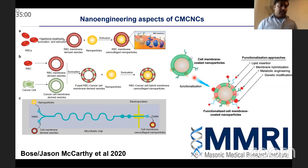The recent advancement, and presently we are working in this area of advanced nano engineering, because it is not just coating the particles, we can mix two cells to acquire two functions. For example, if you want the particle to long circulate as well as home to the cancer, then you must fuse two cells like RBC and cancer. And there is a lot of study going on, as well as a lot of synthetic chemistries incorporated on the surface. Like you can insert lipids with targeting peptides or targeting ligands, or you can use metabolomics to engineer the surface.